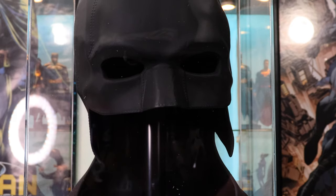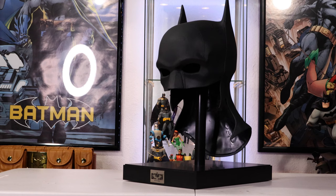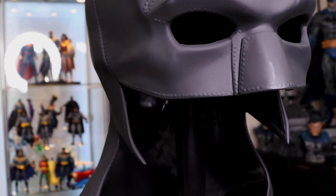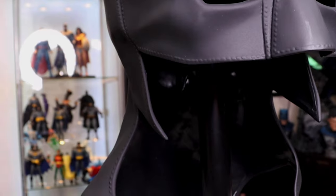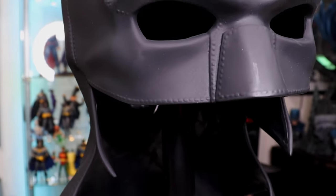Whoa! Well, there you go, guys. Let me know what you guys think of the Robert Pattinson cowl. Check out the unboxing I did of the Batarang. Let me know what you thought of the movie. I've seen it four times now. That was an insane unboxing, I'm gonna tell you. All the details and wow, super cool. Just looks so nice, doesn't it? I can't stop staring at it.